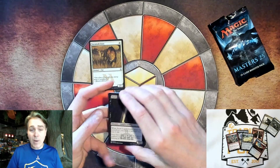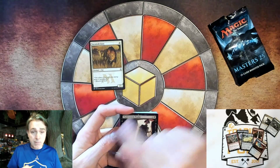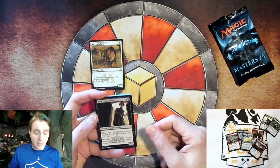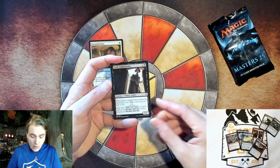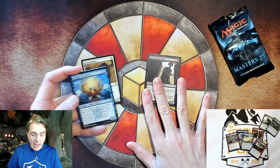Savannah Lions would be a Pack One if I'm doing a sub-theme of Celestia or anything with white in it. In one of our previous picks, Celestia was a theme that we were going to go down, and this would be a great addition to that theme. We also had a bit of an Aristocrats theme we could have gone down, and it looks like Dusk Legion Zealot is another great opportunity to follow down that path.